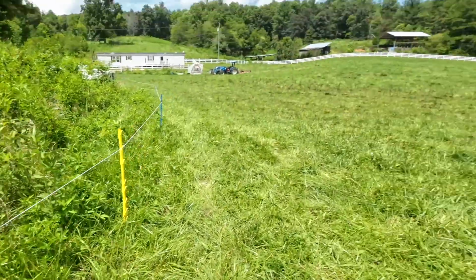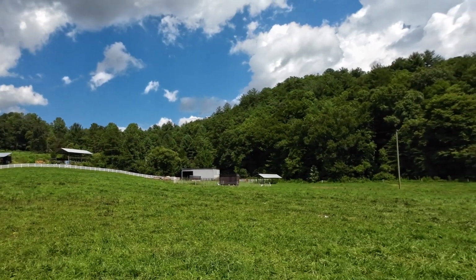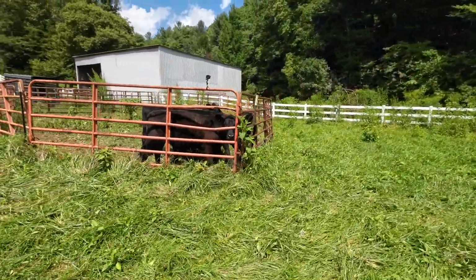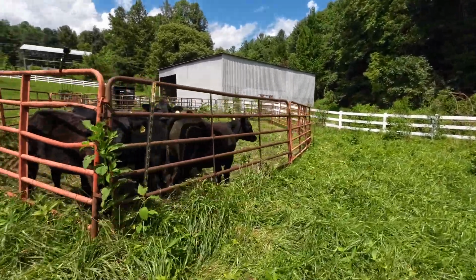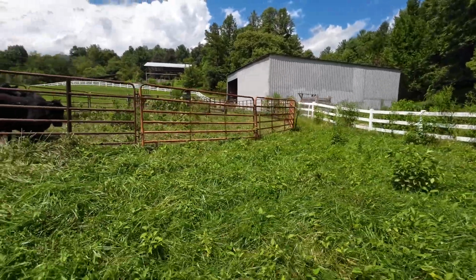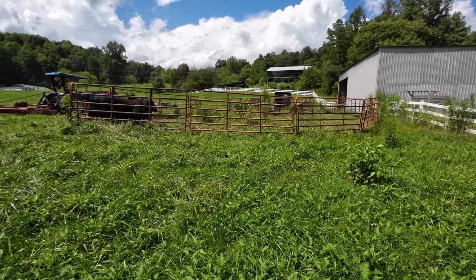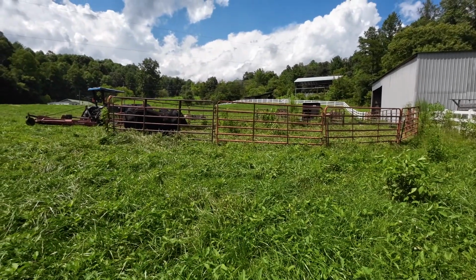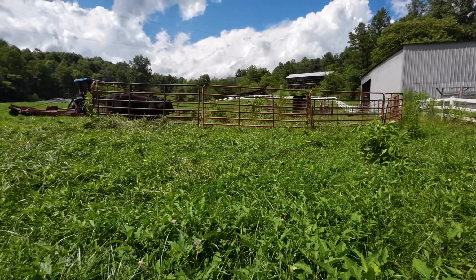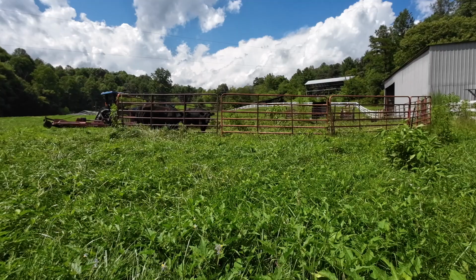All right, they're over here in the catch pen. Moment of truth. Turn them out, see what they do. We're gonna let them out. Another reason we want to let them out is it's hot and they don't have any shade. So I'm just gonna open up a panel right here. I'm gonna set y'all down so I can get this tripod to stand up. And I'm gonna open up a panel right here and we will let them come out and see what they'll do. Yeah, y'all sit right there for a minute.